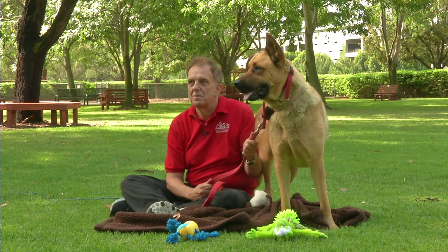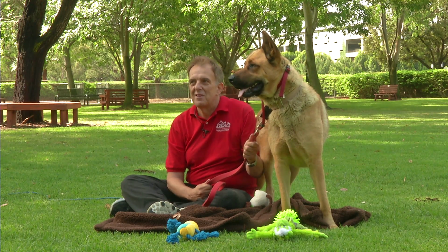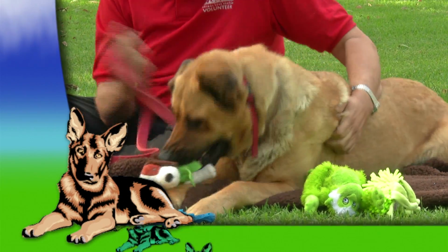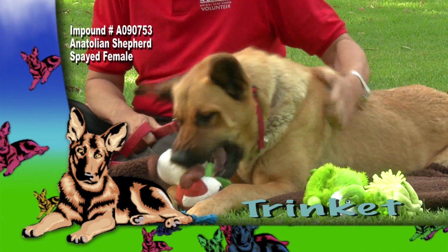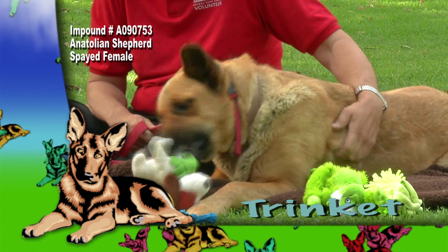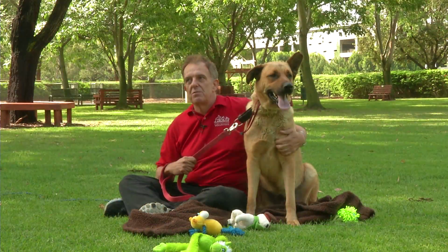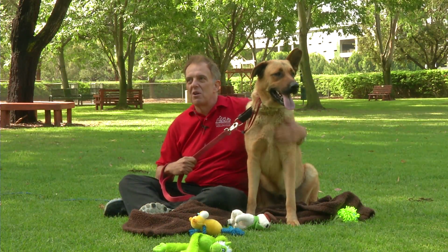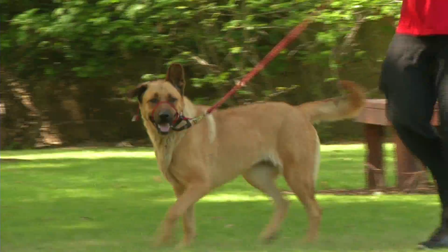Well, Bob, you're here with another big dog, and this is Trinket, and she is big and strong. Is Trinket strong? Yes, exactly. This is a shepherd, not a German shepherd, but an Anatolian shepherd, and a very wonderful dog. But just like all shepherds, she's loyal, she's kind-hearted, she wants to play, she wants to learn, and obviously she'll need a little bit of training, but is she gorgeous?